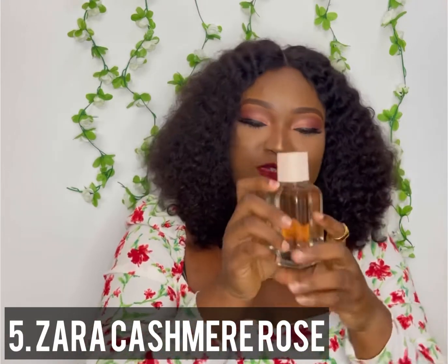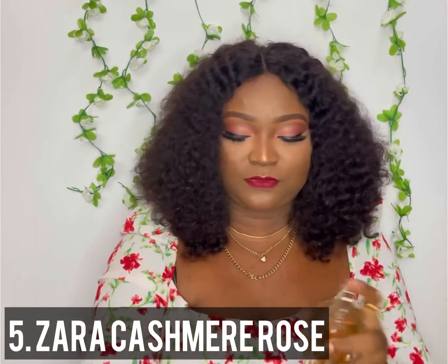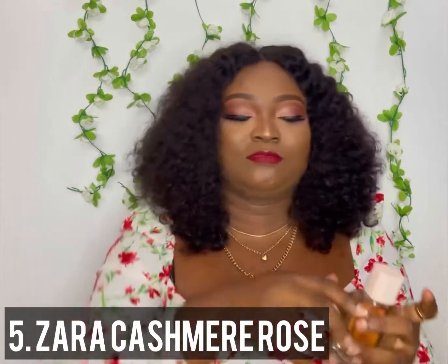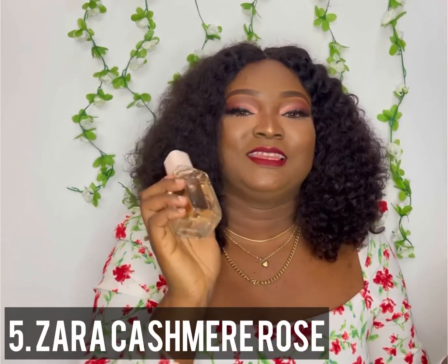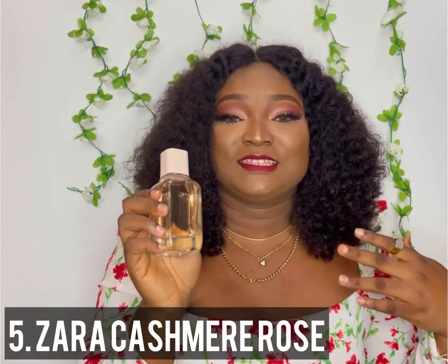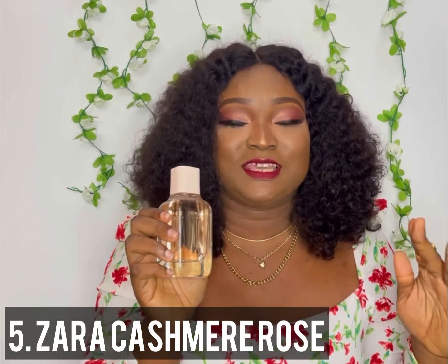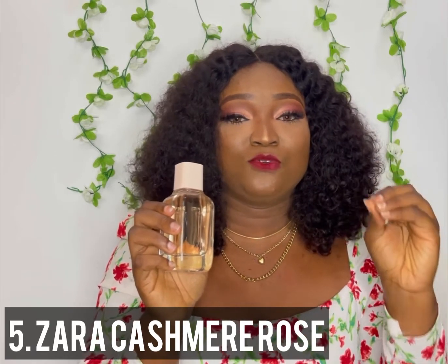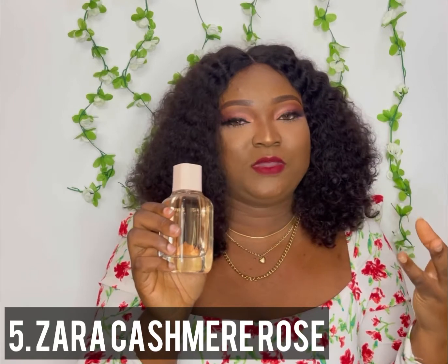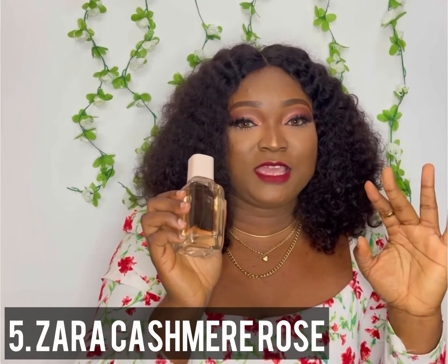Number five on my list is Cashmere Rose. This also has vanilla in it, and it has rose in it as well. So the mixture of rose and vanilla, and it has a little powdery note as well. So it's just a very nice fragrance.